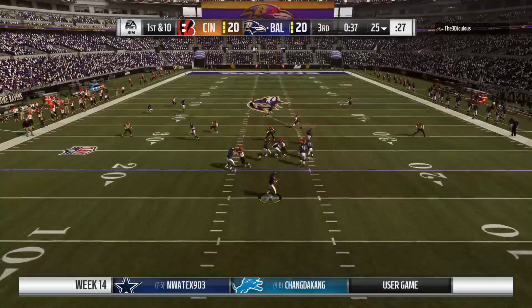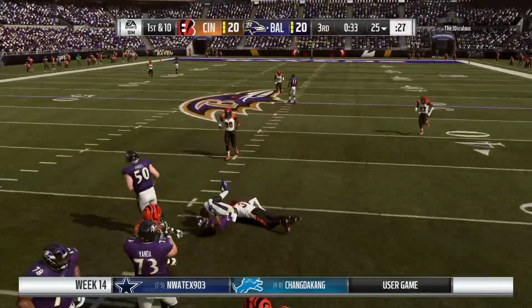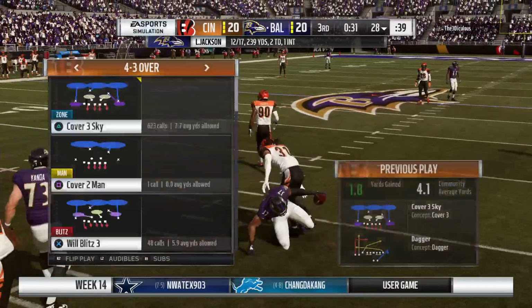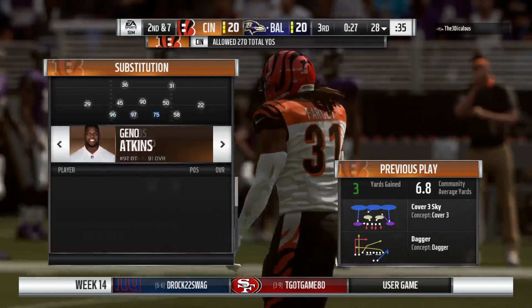Jackson on first down, escaping the pressure right. Underneath to Allen, and this one will go to the 28-yard line. Call it a gain of 3, and it's 2nd down.